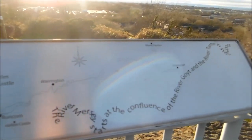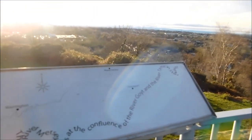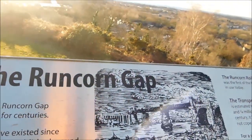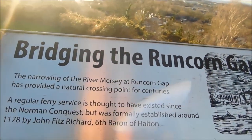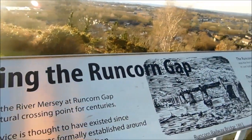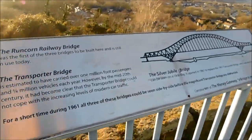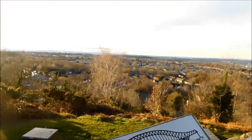The River Mersey starts at the confluence of the River Goyt and the River Tame in Stockport. No, past Stockport. Way past Stockport. Bridging the gap. The first bridge, 1863. Yeah, it's been the crossing point for centuries, but the first regular service, 1178, John Fitz Richard, the 6th Baron. Then came the rail bridge, the transporter bridge. Yeah, which I've been to the site of.